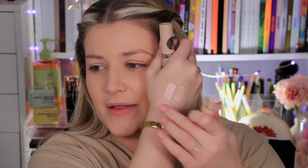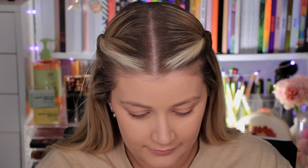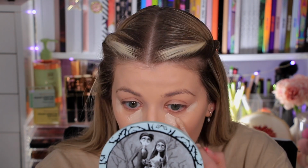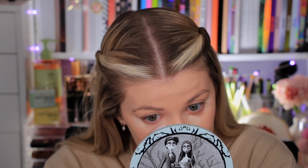Next to each other. So that one's C0.5 and this one is C1. For an under eye vibe, a really bright one, C0.5 will be honestly perfect for that. But I'm going to go in with C1. This is meant to have a Vtox formula in it, so it's really smoothing for underneath your eyes, which my eyeballs definitely need.